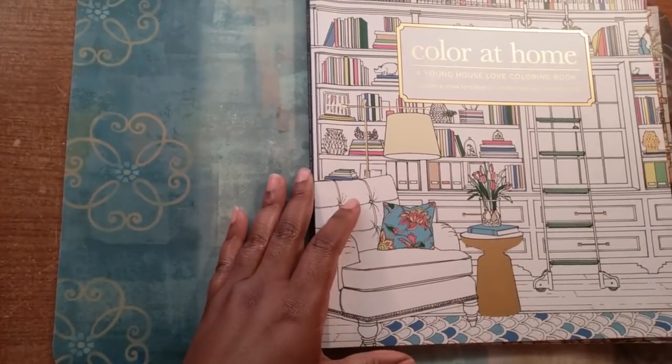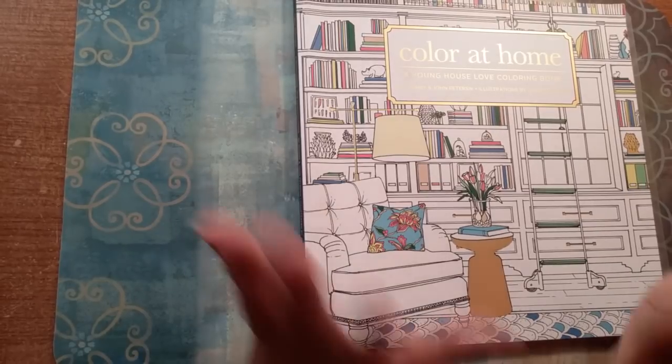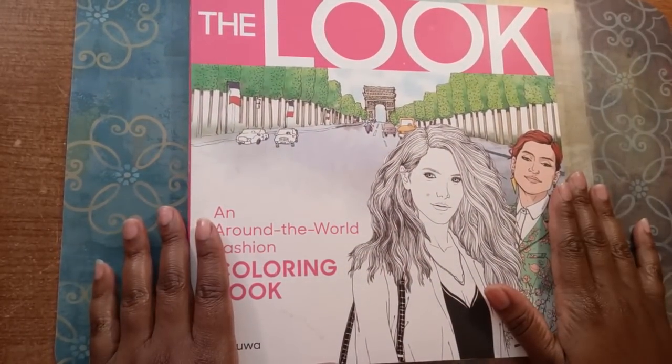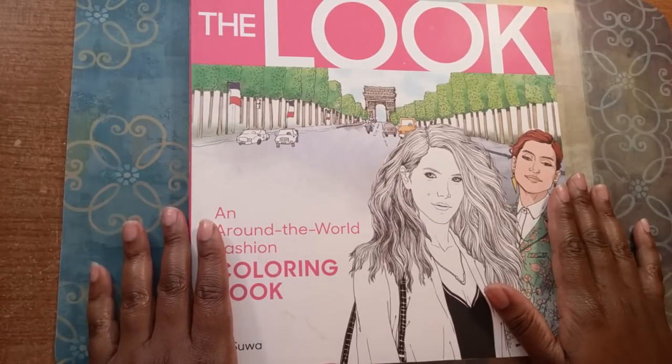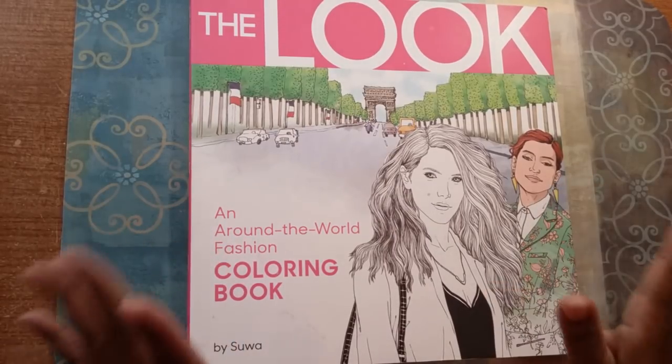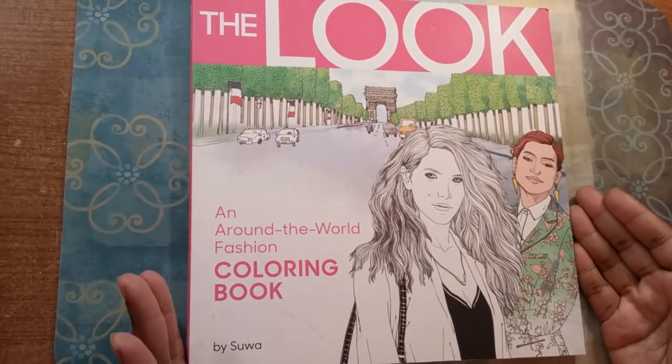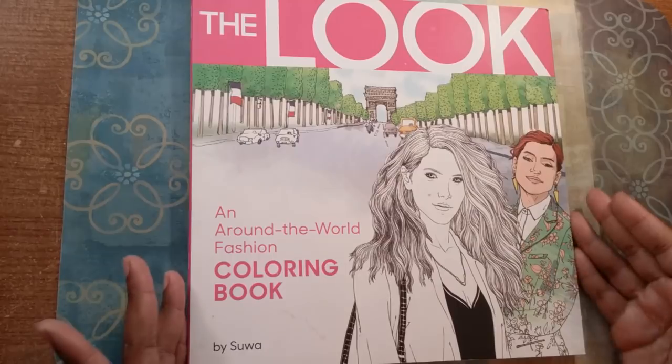So I absolutely love this book. It's just, oh my goodness. I finally have discovered what I love coloring, and interior design and decorating is definitely one of my favorites. The next thing I love coloring is fashion. People and fashion, mostly fashion. So I will definitely have to take with me the Look coloring book, the Around the World fashion coloring book.